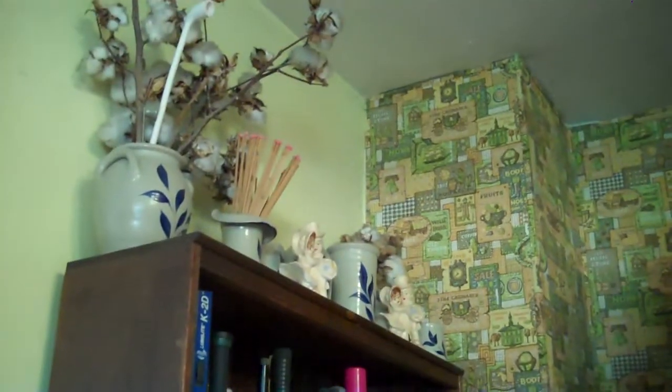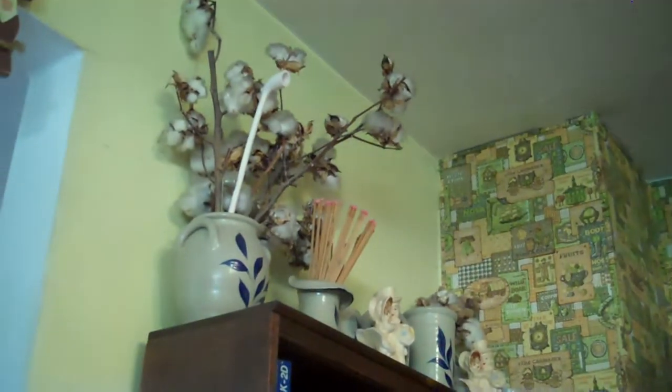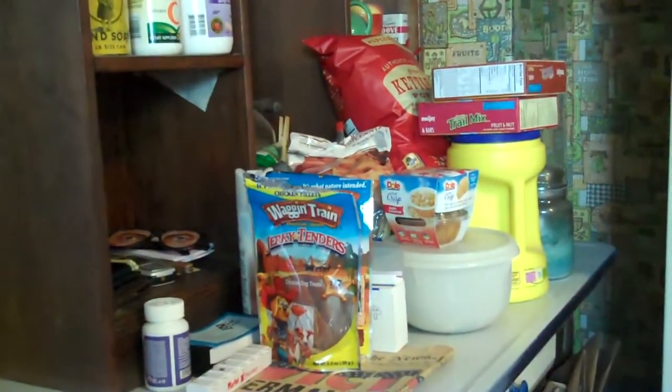Stuff my mom collected from a place called The Pottery. Some cotton she picked when she was in Arkansas. Just little random stuff. That's where we keep our chips and the dog treats and stuff. This goes into our living room. It has a happy everything above it. And then behind me is a hutch called a Hoosier cabinet. I gotta turn around this way, people.